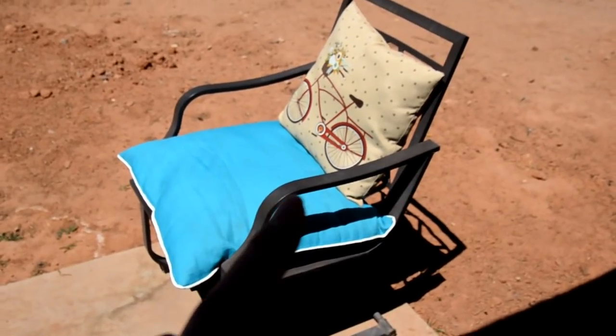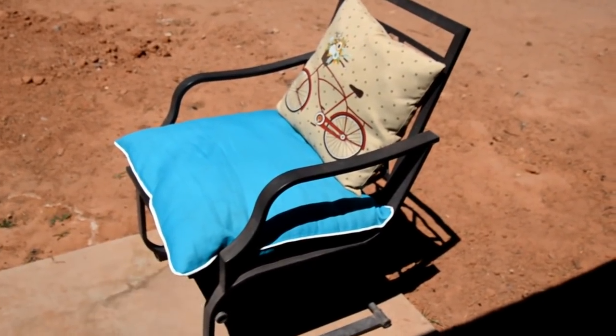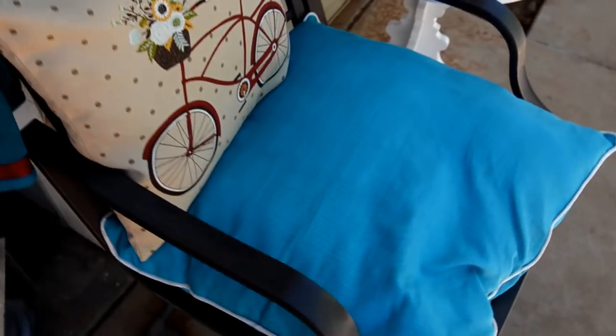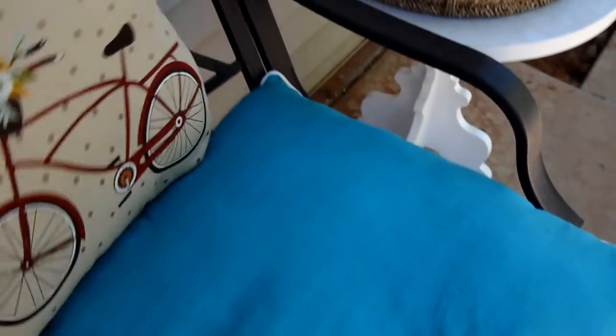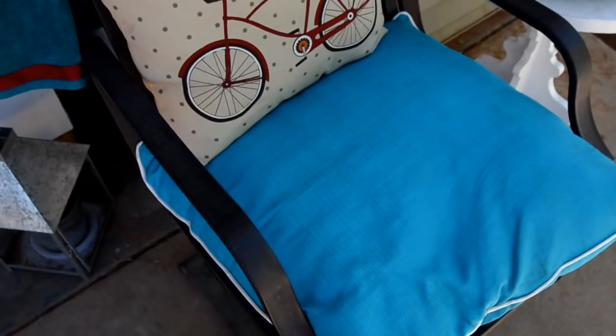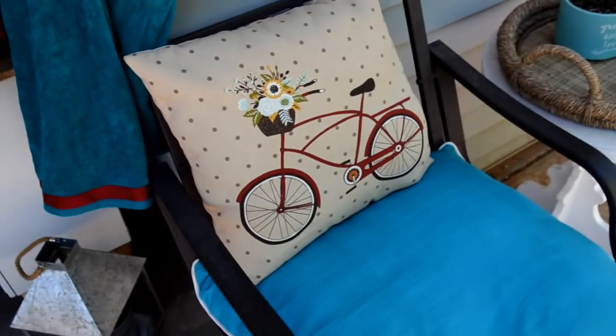So back to the chairs. My parents gave me these chairs a million years ago. I still have them. The bicycle pillows are from Home Depot. The turquoise cushions, they're actual pillows, but I'm using them as cushions because these suckers are not cheap. I got the turquoise big pillow cushions at TJ Maxx. They were, I think, $19.99 each.